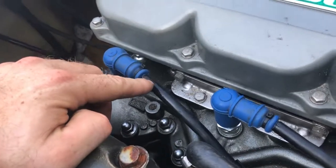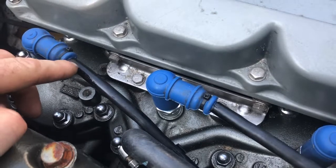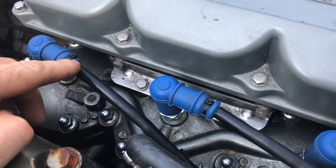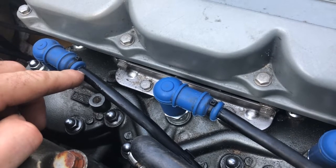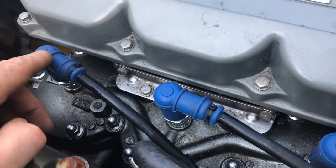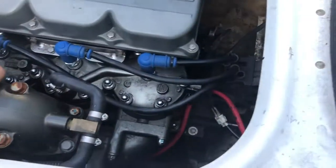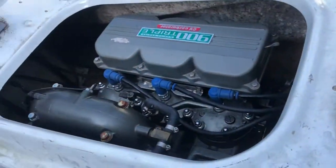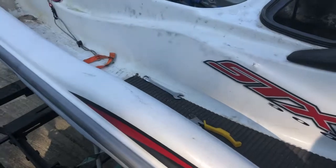On this cable here, you can trim these. Basically, you just unscrew this, snip this wire a little bit, like a quarter inch or less, and put it back in. That's just to ensure that you got a good connection on the spark plugs. I did all that. I still had the same problem. Whether I was out here running it or on the shore, it made no difference. Still the same problem.